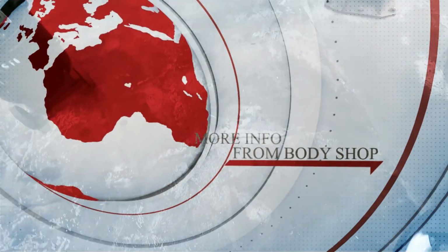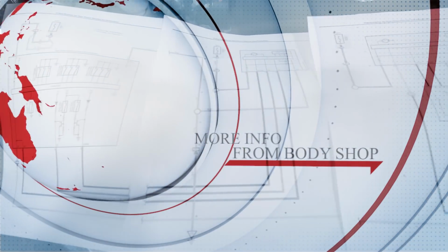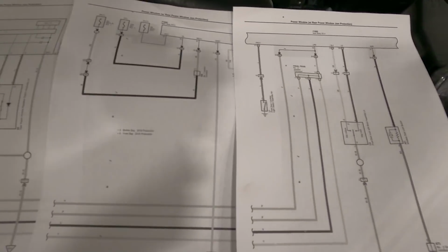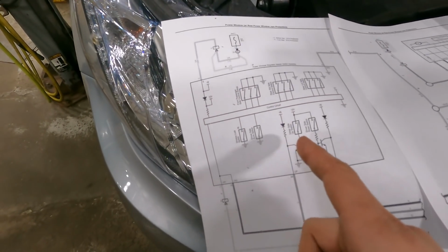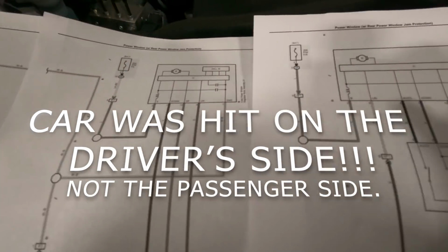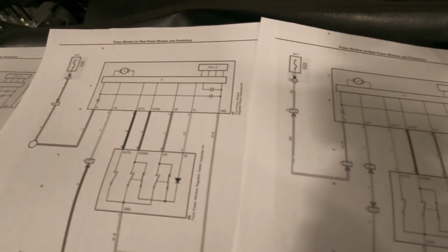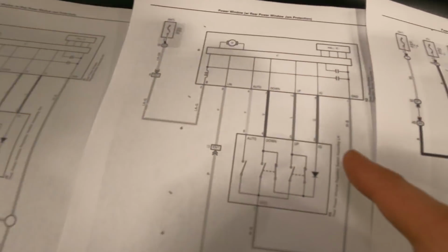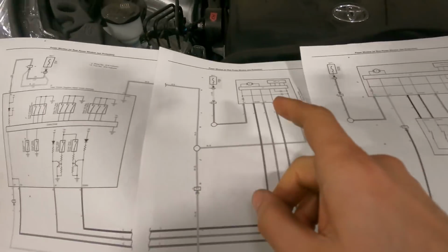So we're studying the wiring diagram, guys, and it's just a window circuit, right? So here's our master switch. Here is our driver's door motor. That's our driver's. That's our right front. This is our right rear, and here is our left rear. So the switch on the master side for this window is controlling this window.